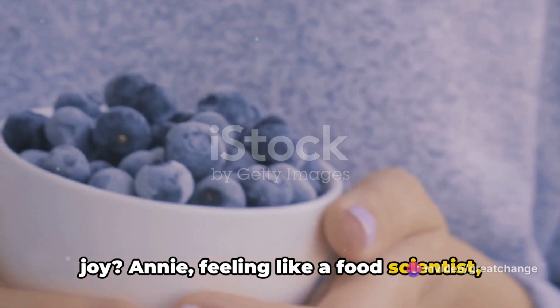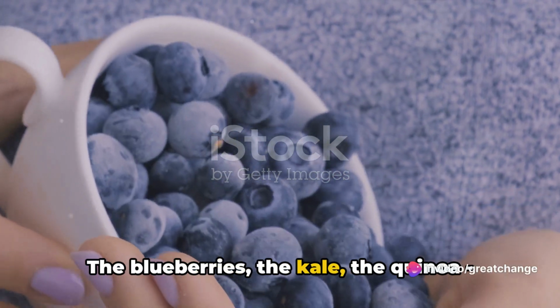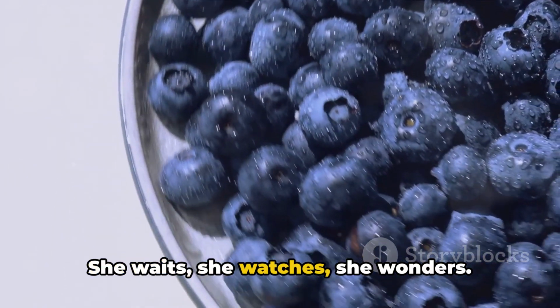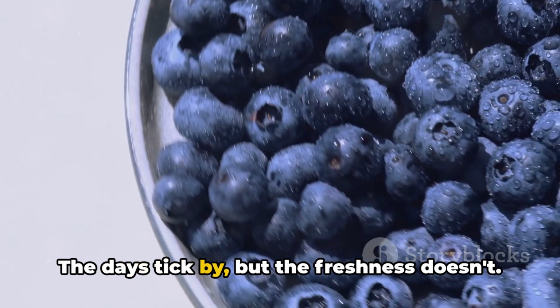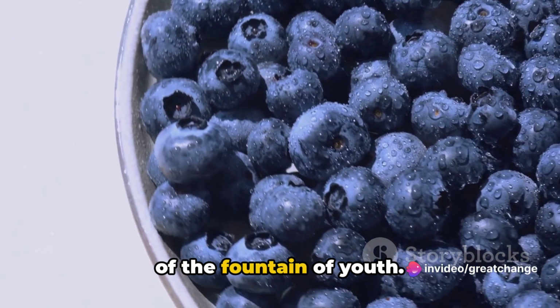Annie, feeling like a food scientist, applies the same methods to her other superfoods. The blueberries, the kale, the quinoa, they all get the Annie treatment. She waits, she watches, she wonders. The days tick by, but the freshness doesn't. It's like each superfood had a little sip of the fountain of youth.